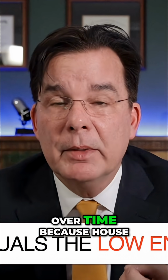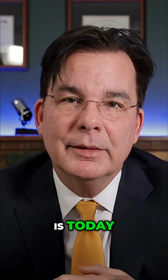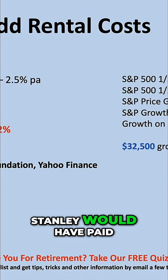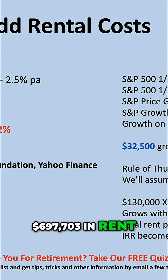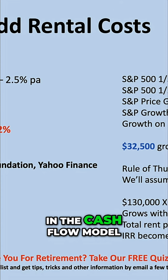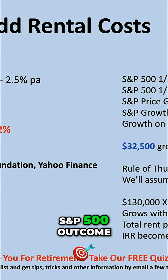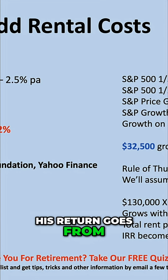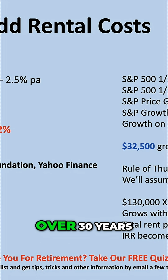So in 1995, if Stanley had been renting that house, then he would have paid $1,040 a month, but rents do rise over time because house prices do rise over time, and that's why his rent is what it is today. Over 30 years, Stanley would have paid $697,703 in rent. When we include rent in the cash flow model, the internal rate of return, in addition to the S&P 500 outcome, his return goes from 10.88% to a negative 0.11% over 30 years.